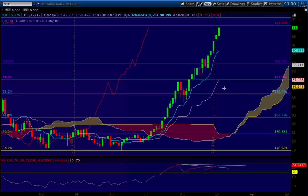So we'll probably just chop sideways and then continue to hold the cloud if the cloud continues to climb. But that's far too far away for me to start predicting. Next chart, we have the Russell.